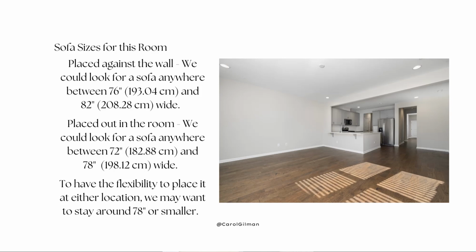But if we have the sofa out in the room, I would probably stay around that average size of 78 inches wide. It could go even a little bit smaller, maybe down to 72 inches wide. So looking for a sofa for this room, if we want to have some flexibility and decide to either have it up against the wall or out in the room, looking for an average size sofa around 78 inches wide may be the best choice. Maybe there's some wiggle room there, maybe 76 inches all the way up to maybe 80 inches, but we would want to make sure that that size would work either against the wall or out in the room.